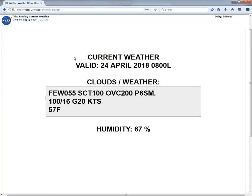So our current conditions as of 8 a.m. this morning, we had a few clouds at 5,500 feet, a scattered deck at 10,000 feet, overcast deck at 20,000 feet, winds out of 100 degree azimuth at 16 knots, gusting at 20, temperature at 57 degrees, relative humidity at 67%. Looking at our risk chart for today, we're going to have fairly breezy conditions throughout the daytime today.